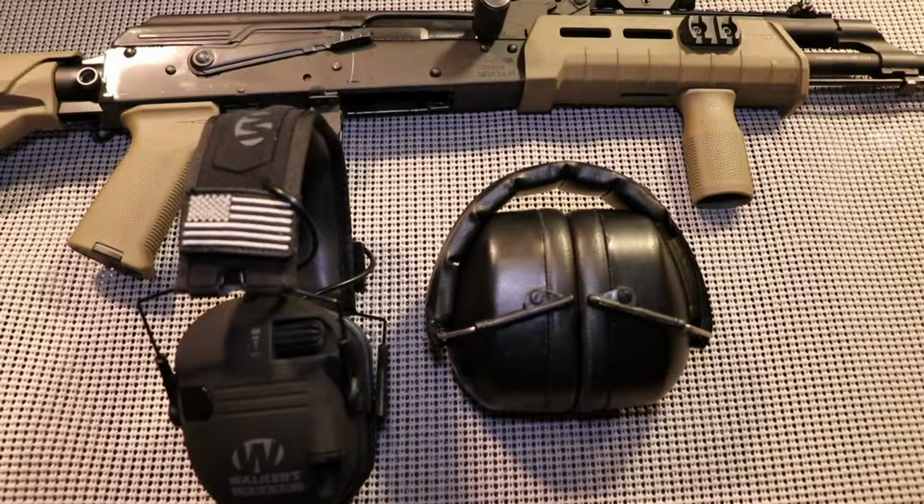I'll give you an example. I went to the range yesterday. I was down at the 50-yard line hanging some targets, and the range safety officer was talking to my wife 50 yards away, and I could hear their conversation perfectly. So it was really surprising how well these guys amplify the ambient sounds and still provide the protection that you need to reduce the damage that would be caused by the high decibels.